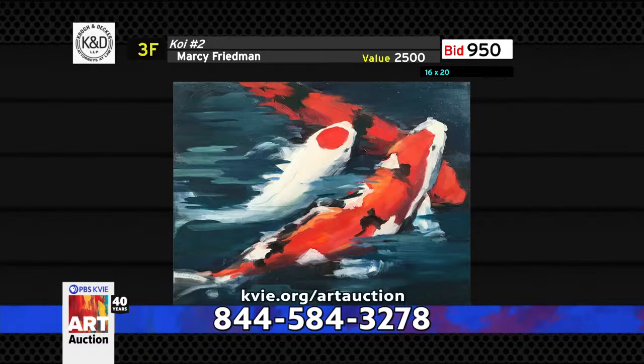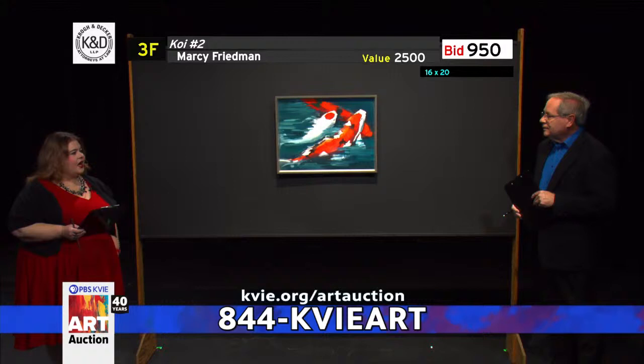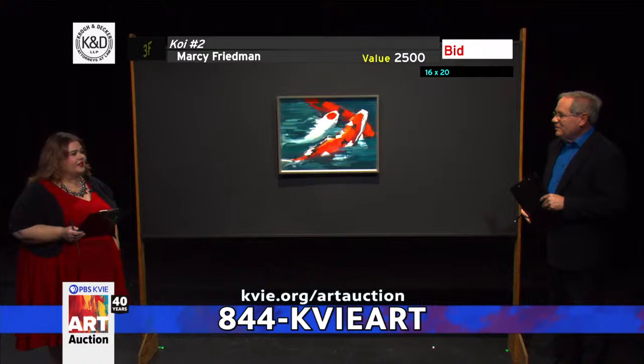Always wonderful when Marcy offers us some of her great work. She's such a philanthropist in the community, and she's also a wonderful artist. I get goosebumps when I see beautiful things. I also tear up a little bit, so I'm tearing up a little bit at this painting. I absolutely love it. The koi, it's beautiful.